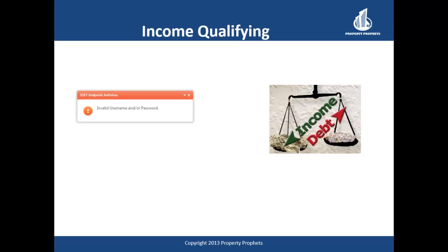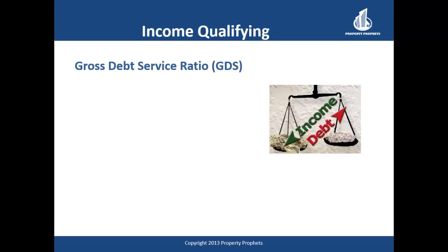There are two main calculations which are significant in the income qualifying process. The first one is called gross debt service ratio, aka GDS or GDSR. This calculation allows the lender to understand if you can afford the mortgage payment you're about to take on. For them, it's all about making sure you can pay. Based on the down payment and consequently the mortgage amount, they figure out, based on the rate and amortization, what your monthly principal and interest will be.